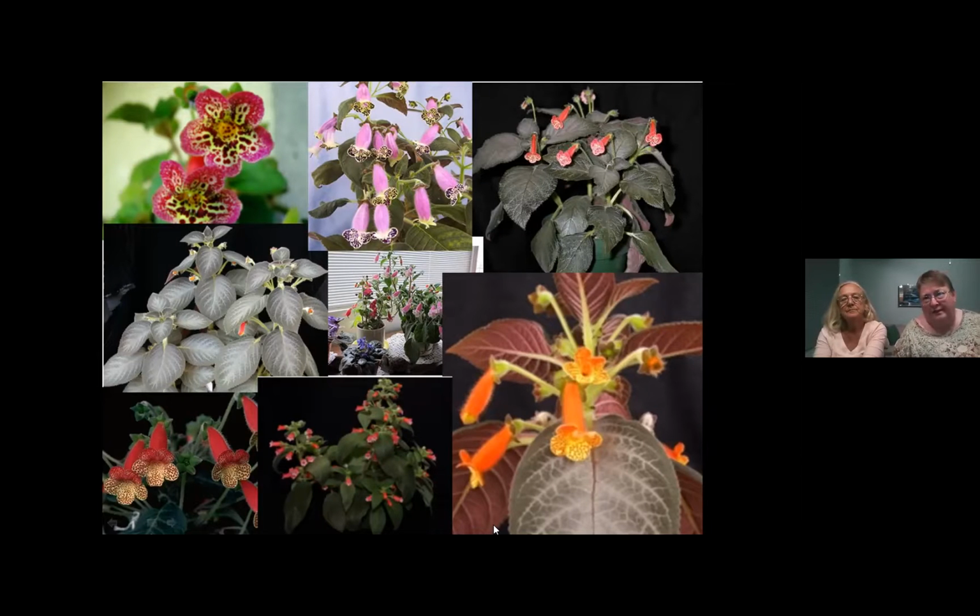I grew African violets as a little kid, and the first time I saw a Calaria in a show was actually the African violet show. I said, oh, I have to try those. And my first attempt wasn't all that wonderful. I can attest to that. But there are so many different color combinations.